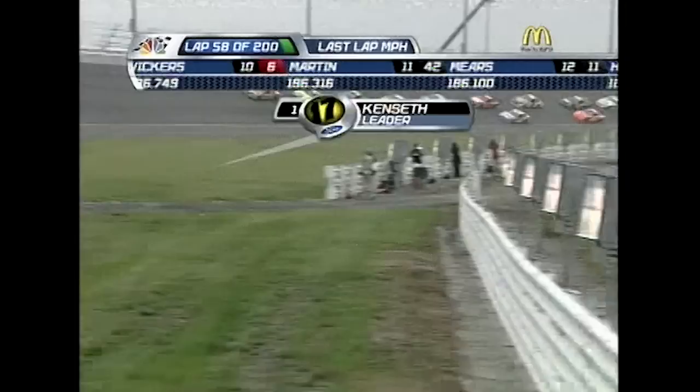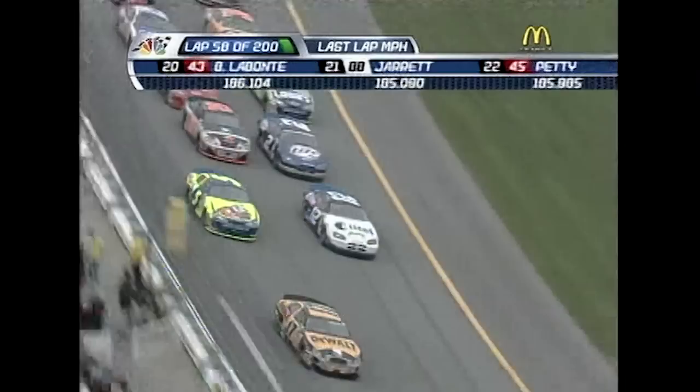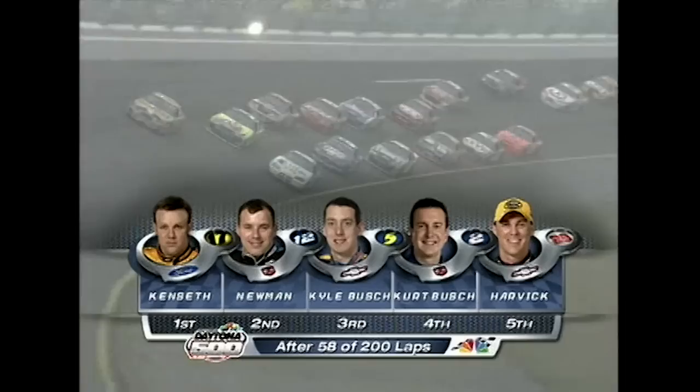Got to be careful Kyle doesn't get too close to the bumper of Matt Kenseth in the 17 car in the corners, because if Matt is a little bit loose, that's just going to make the problem 10 times worse in the corners. So it's okay if Kyle goes up and hits him in the bumper on the straightaways. Just wants to give him a little room in the corners. Matt Kenseth out in front in the Daytona 500. Troubles for the 20 of Tony Stewart and the 24 of Jeff Gordon, but a long way to go.